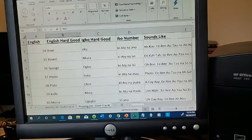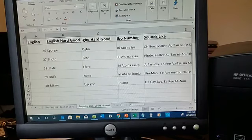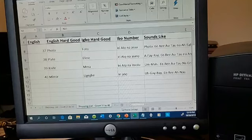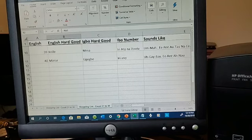35 basket would be inkata iri ata na ise. 36 sponge would be obo iri ata na isi. 37 photo would be photo iri ata na asa. 38 plate would be efere iri ata na asato. 39 knife would be uma iri ata na itolu. 40 mirror would be ngebe iri ana.